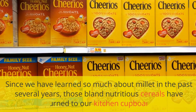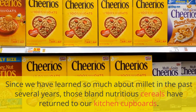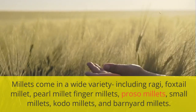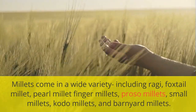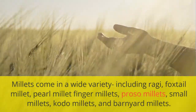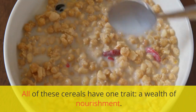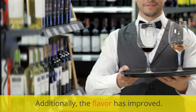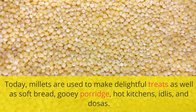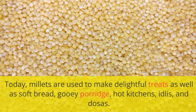Since we have learned so much about millet in the past several years, those bland nutritious cereals have returned to our kitchen cupboards. Millets come in a wide variety including ragi, foxtail millet, pearl millet, finger millet, proso millet, small millet, kodo millet, and barnyard millet. All of these cereals have one trait: a wealth of nourishment. Additionally, the flavor has improved. Today, millets are used to make delightful treats as well as soft bread, gooey porridge, idlis, and dosas.